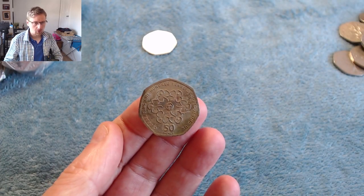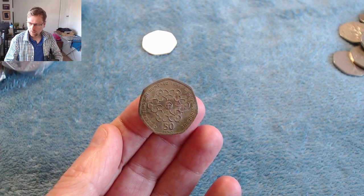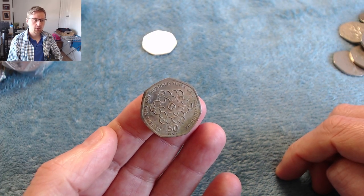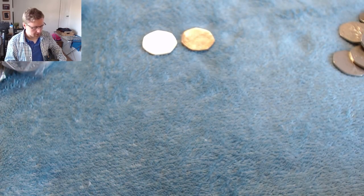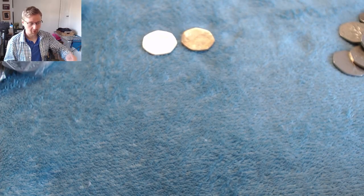This one is for Girl Guiding. So this one has a mintage figure of 7.4 million. So it is a common coin. You should find plenty of these out in circulation. So let's put that one down there and let's see if we can find any more. We're already quite deep into the hunt and there's not much come up yet. So fingers crossed.